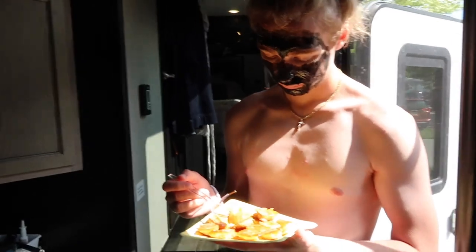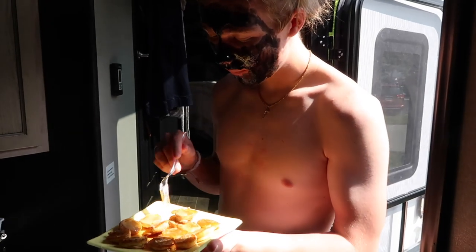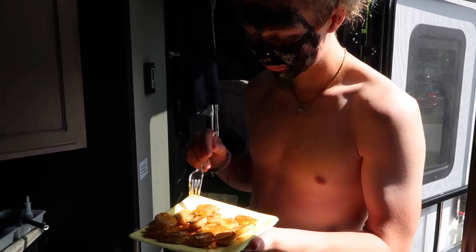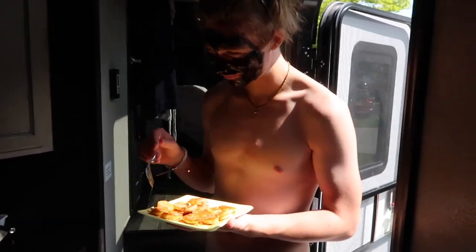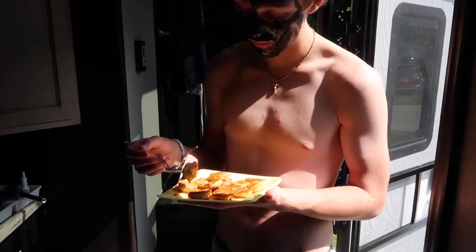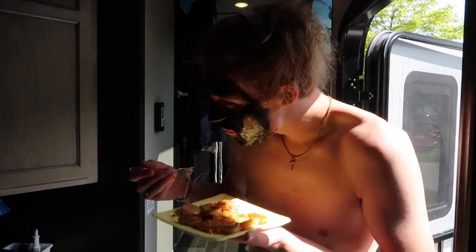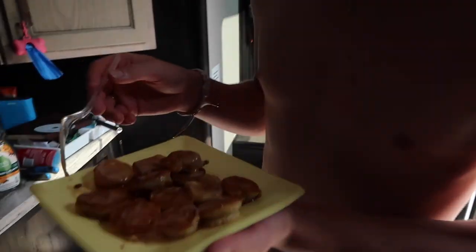This is Daddy's new banana bites. Ethan's first time trying one. He's a huge fan of the banana pancake. Acceptable? Oh, he's put peanut butter on yours. Mm-hmm. They're pretty good, yeah. I like them. He dips a piece of banana in the pancake batter and then fries it in oil. Pretty good. Very crispy.